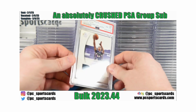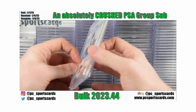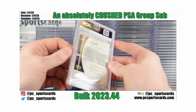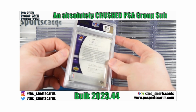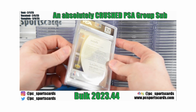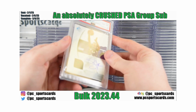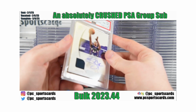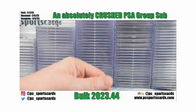We got a 6 on this Nash. Usually with 6s and 5s, we see a crease or a fingernail somewhere. Trying to give it a quick look. A lot of glare in this case, and I think it's got the plastic sleeve over it, so it's a little harder to see. I don't see it, but obviously I'm missing something.